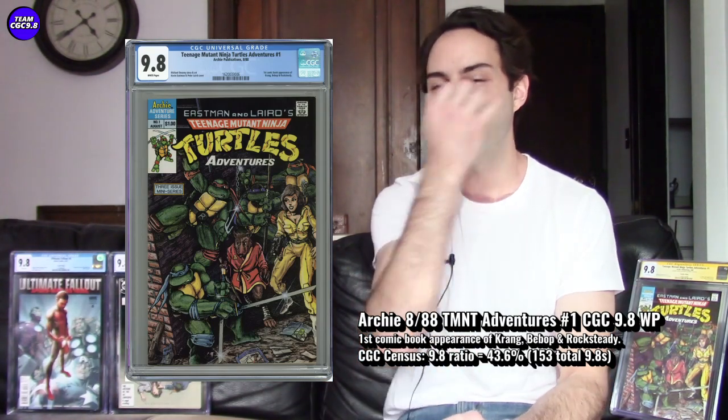I think it's just a great collector item, this Teenage Mutant Ninja Turtles Adventures #1 in the CGC 9.8. You do get the first appearance of Bebop, Rocksteady, and Krang, classic Teenage Mutant Ninja Turtle villains that I'm really familiar with. But I think the criminally underrated thing about this book is, to my knowledge, this is the first time you see the Ninja Turtles in their 4-colored bandanas. This isn't the first time you get Ninja Turtle books in color. I'm talking about the 4-colored bandanas. So I think that's really cool.